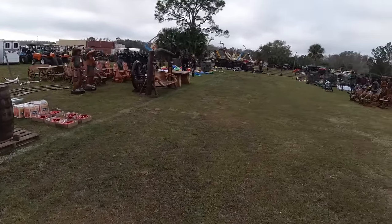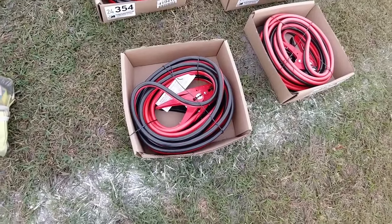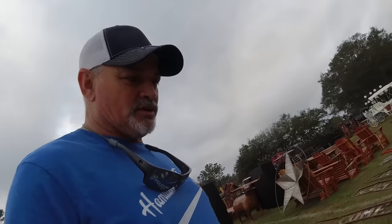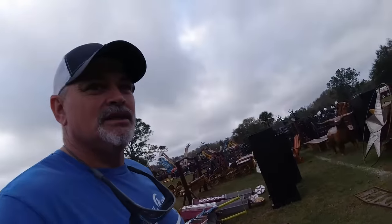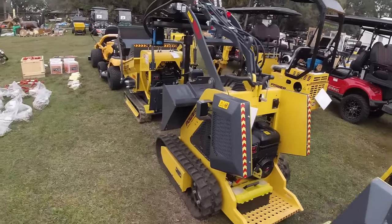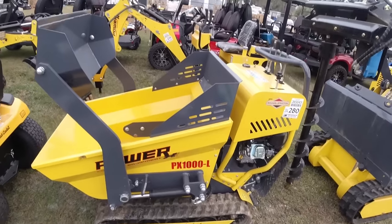Some gates, some wood carvings, jumper cables. Tie down straps, nice jack, shackles. My wife actually just bought me a bunch of shackles at an estate sale. But you can never really have too many shackles. Oh yeah, look, here's all this Chinese stuff here. Big chains, a Cub Cadet, little dump bucket.